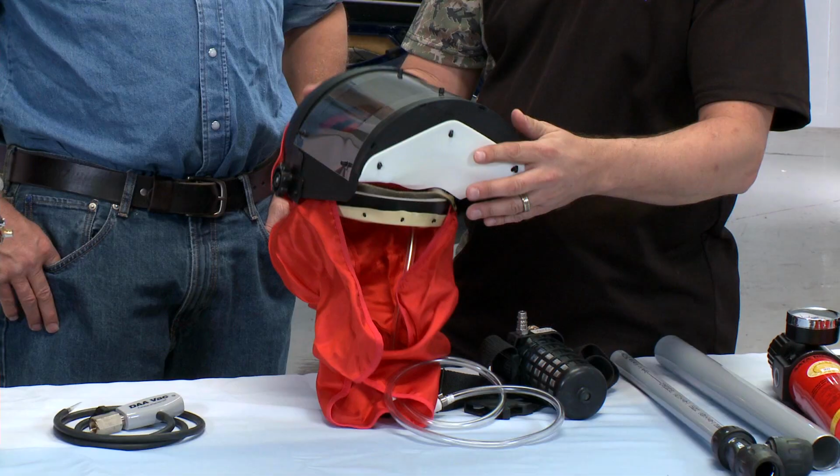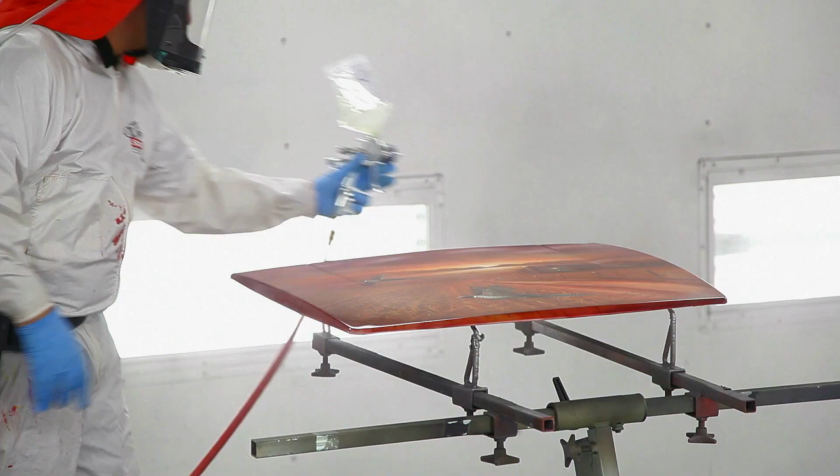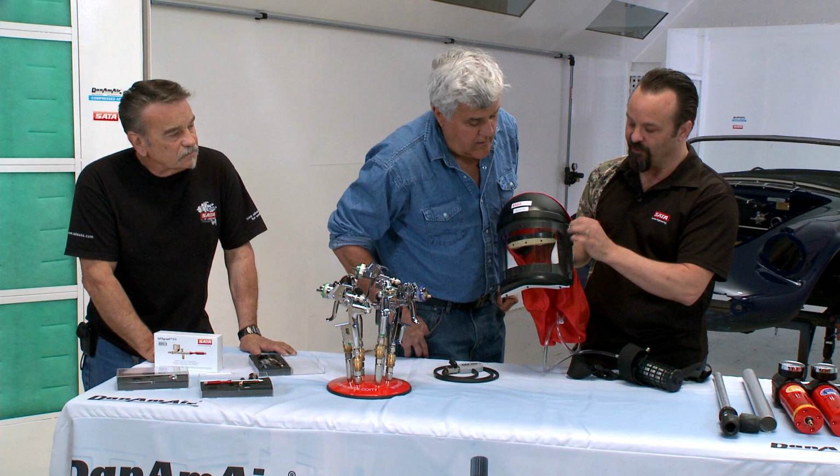This one being loose fitting, it allows them to wear it whether they have facial hair or a beard or whatever size their face is. It completely covers their hair, their face, their eyes. It has a tear off shield on it that's removable, so when you get overspray on it, you can take it off and replace that. So the next time you paint with it, you have a good clean vision.